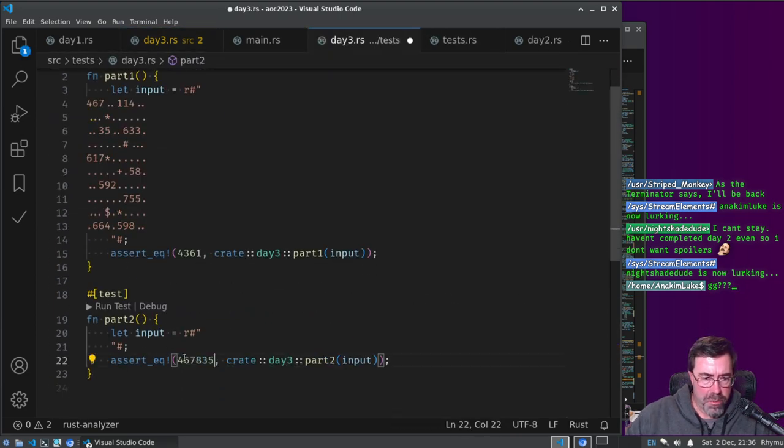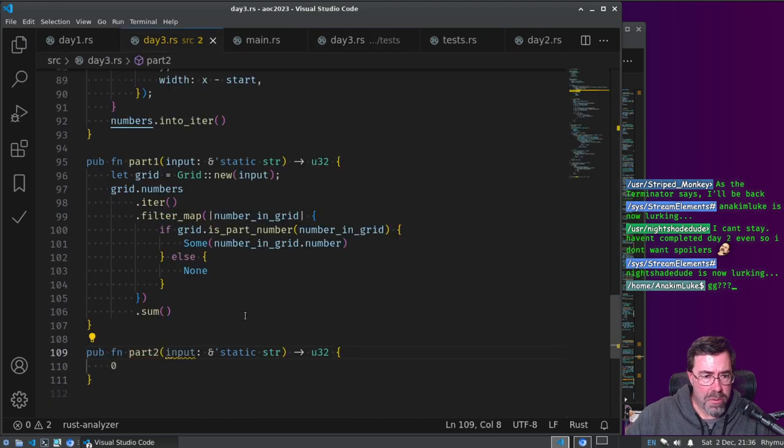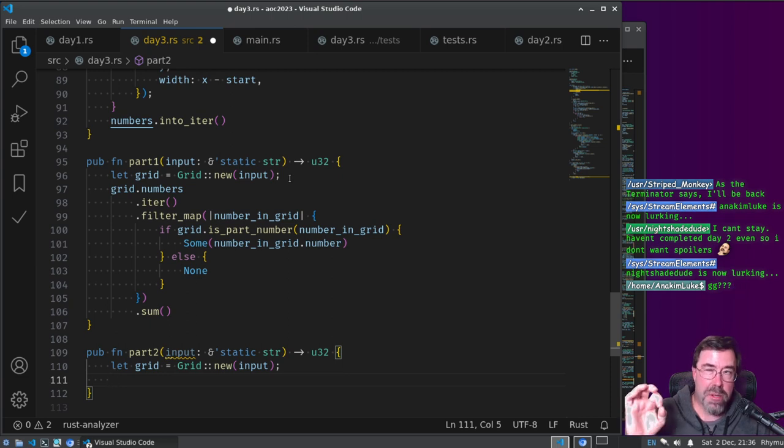So that's our number that we want to get. It's the same input, right? So let's go to part two. What we want is we want to find every gear, or every asterisk, and basically scan around it to see how, for every asterisk, we want to find all the numbers that are adjacent to it.